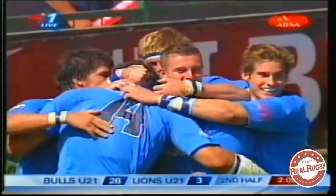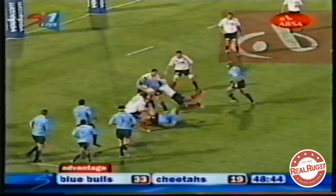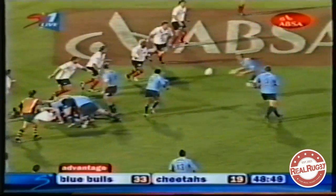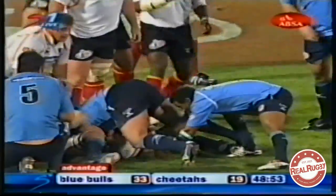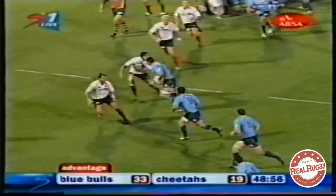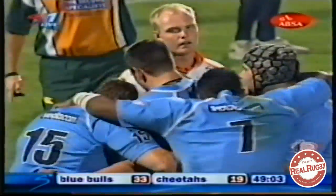Pierre Spies down the right-hand touchline. Goes in and draws in a couple of defenders. Gary Buerta, the offload to Jaco Engels. Adams, Fonsa. Now Adams. Spies. Through the first couple of tackles, one man to beat. Pierre Spies. Oh, wow. He's fast becoming a phenomenon, Pierre Spies. So much pace. So much power.